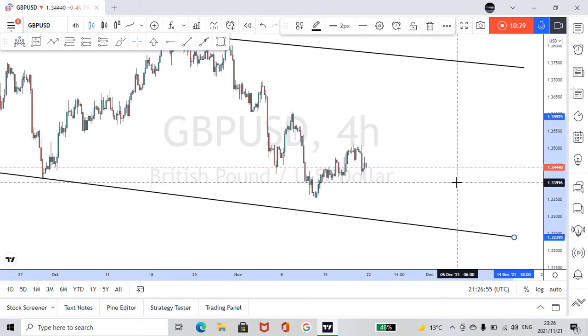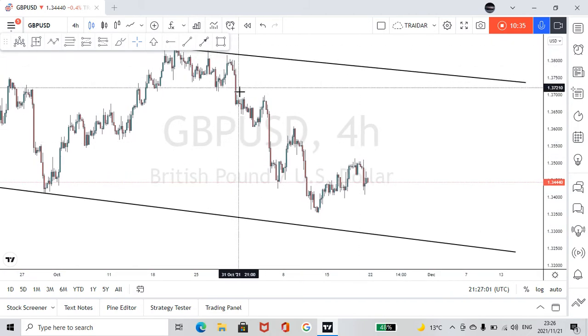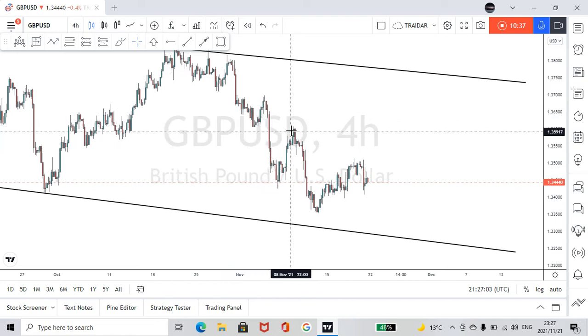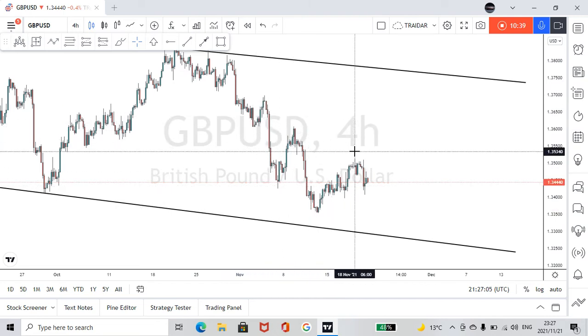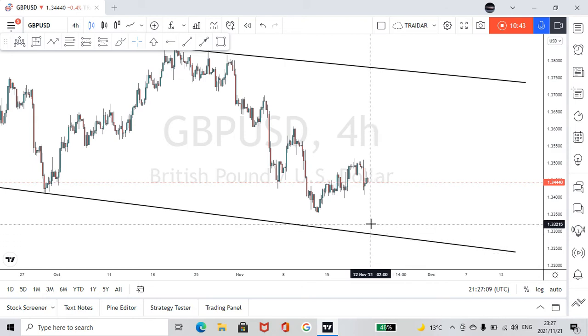Perfect. There's this touch here. I was looking for this touch. So what we are seeing now, we're seeing the market forming lower lows, lower highs, lower lows, lower highs, lower lows, lower highs, and then we're looking to get new lower lows, and then we'll see how the market reacts from here. But that's not what we focused on.